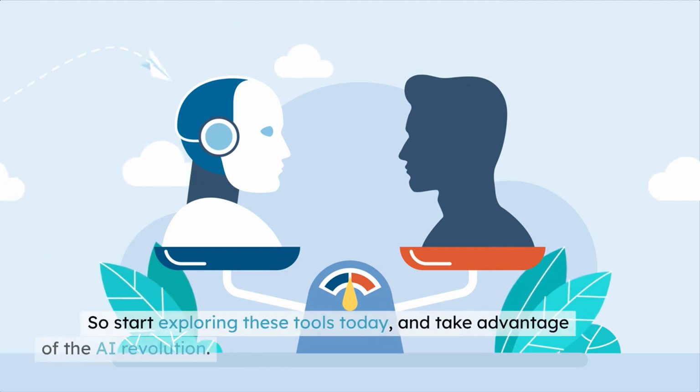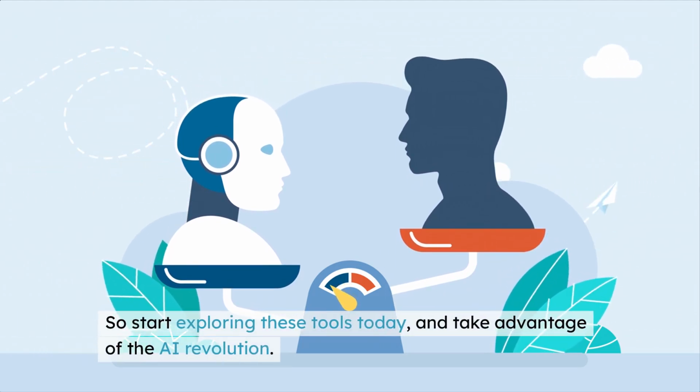So start exploring these tools today and take advantage of the AI revolution.